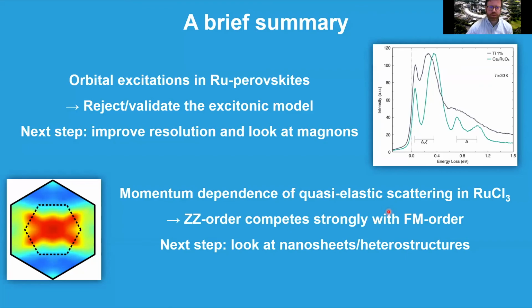Okay, so here's a summary. So I hopefully convinced you that we're able to look for candidates for the excitonic magnetism in ruthenium perovskites. What we would like to do next is to be able to look at the magnons with higher resolution, and that's something we're actually working on. And then we've done some very nice work on the quasi-elastic scattering, the momentum dependence in ruthenium trichloride. And in combination with cluster calculations, we actually extract the coupling constants in this compound, and nanosheets and so forth.